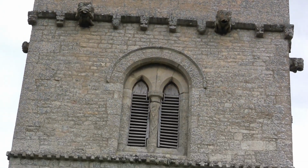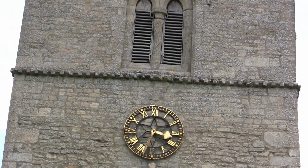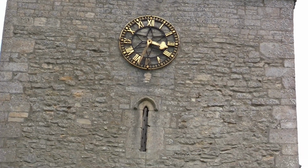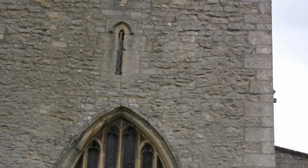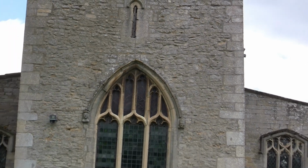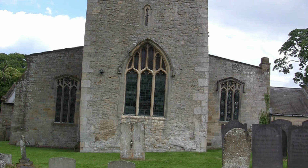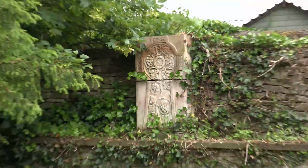Now, this church sadly was closed and there wasn't an explanation of why, just a bit of writing on the wall. It's a Norman to Perpendicular church. The joint dedication was adopted when St Andrew's in North Stoke was demolished, and in 1965 it was in normal use.